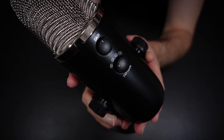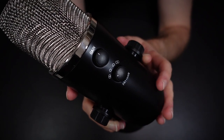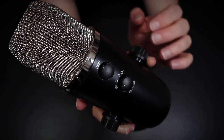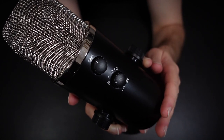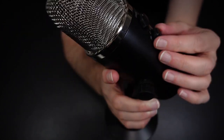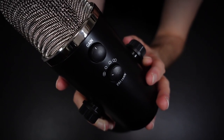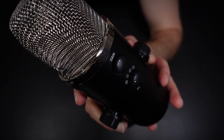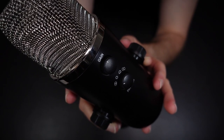And this is how you select what configuration of the three capsules underneath the grill here are going to be used. And it allows you to get four different recording modes. So we've got our standard stereo mode, which is the first one there, and that'll get you a fairly realistic image, a left ear and a right ear, like what you're hearing now, more or less.